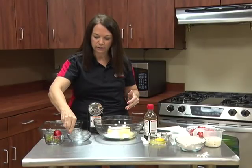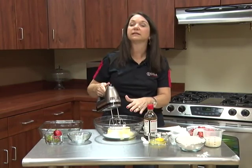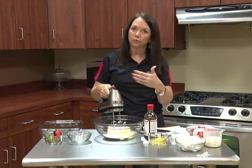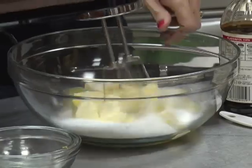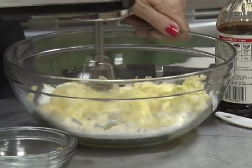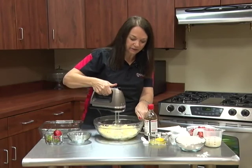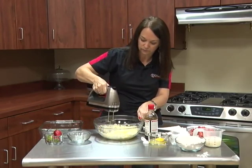And then I'm going to mix this around, and what you want to do is you're going to mix this for about 3 to 5 minutes, and you want the butter and the sugar incorporated really well, and it's going to look fluffy and a real kind of a white color. So I'm going to go ahead and do that. And like I said, definitely have that butter at room temperature or it will not mix like you want it.